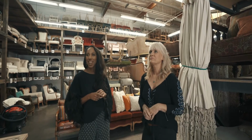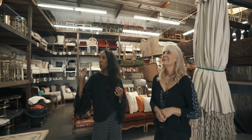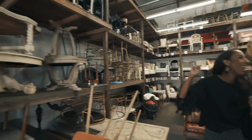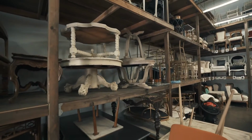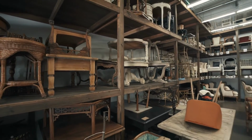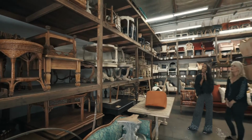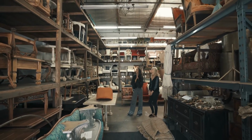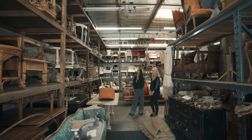Right. And so we've got to get it on the website. Yes, I like that. Make it rent. If you're not pulling your weight, you've got to go. Yeah, well, they all have names, so they're kind of like people. Yeah, because you can't just say the white table or the rattan table. So they do have names. That is really smart. I like that a lot.